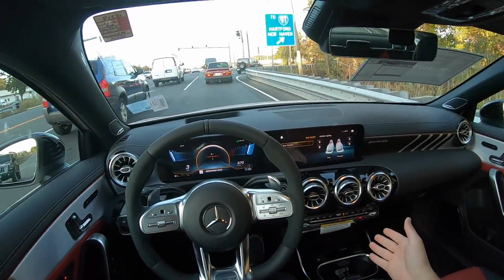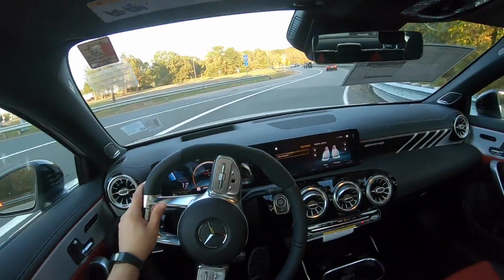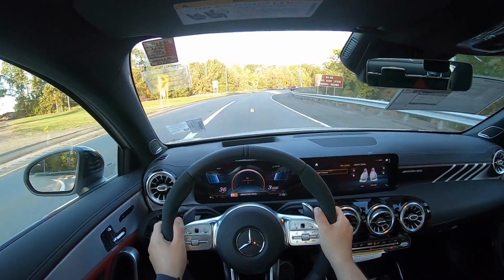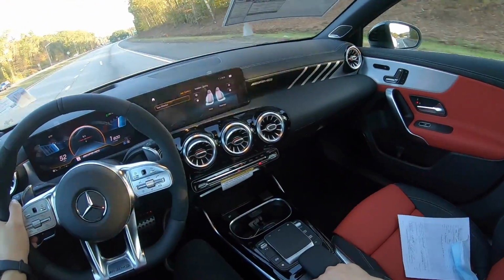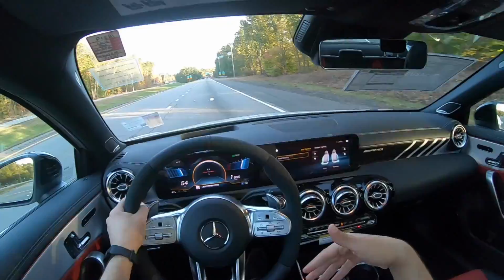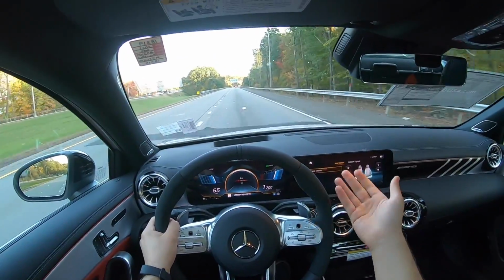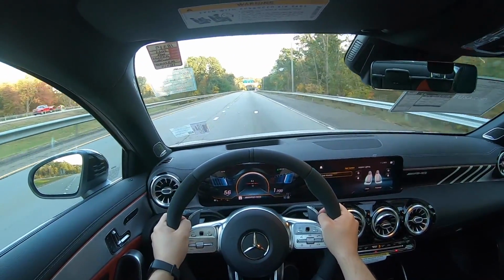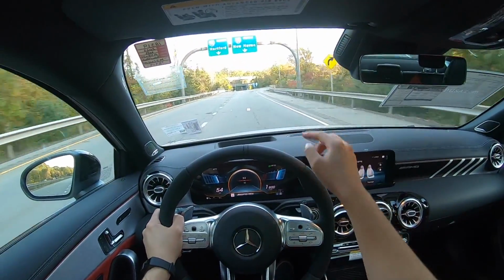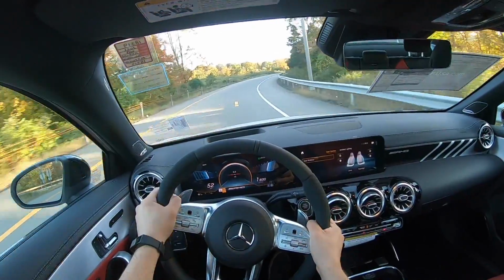And I didn't know that in Sport Plus mode you actually have to control the gears with the paddles. I did actually have this M button turned on. Basically that lets you use the paddle shifters, but if you have it off, it will shift by itself. This M button puts it in manual mode. And as you guys see, this AMG has a heads-up display, and it's pretty cool that it says ramp right there.